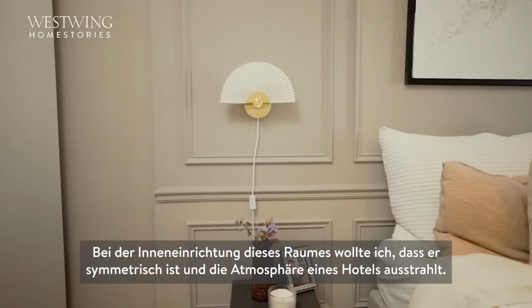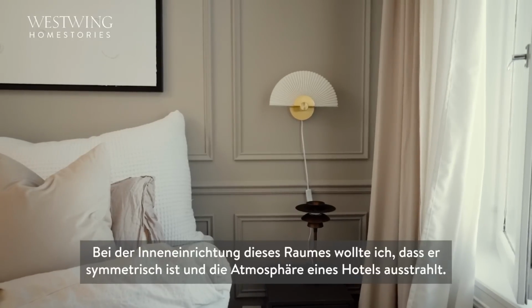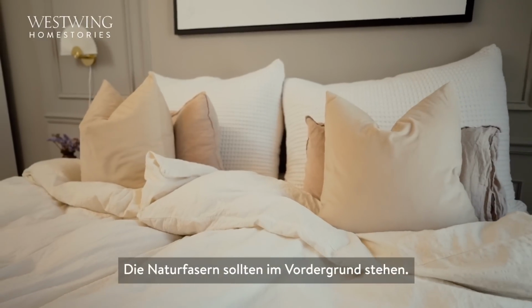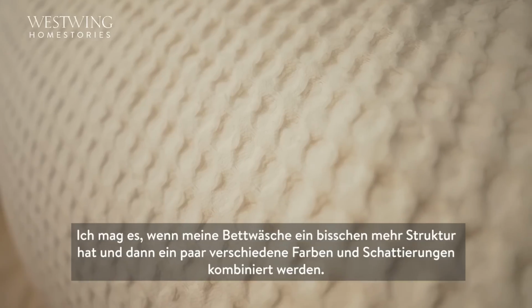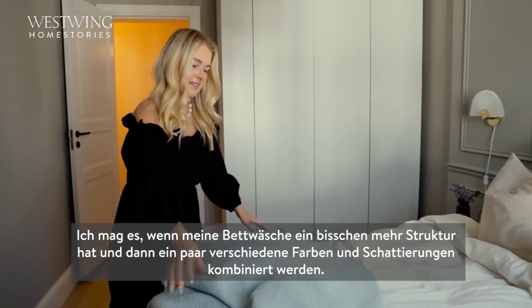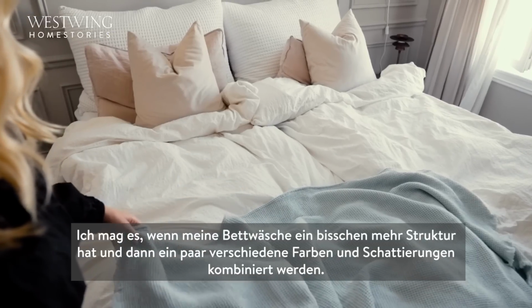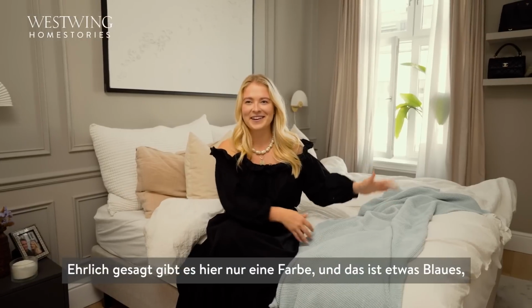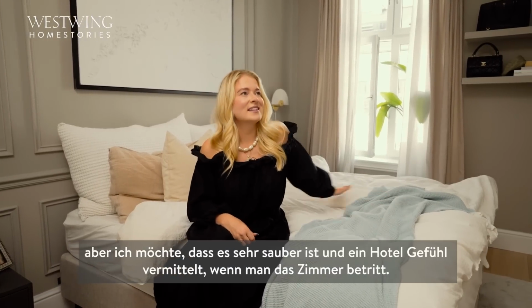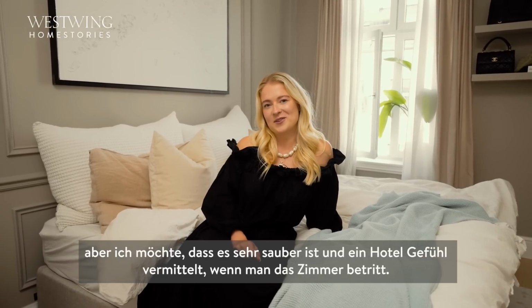And then for the interior of this room, I wanted it to be symmetric and give that hotel vibe, you know, with natural fibers. I love to have a little bit more texture in my bedding, and then combine a few different colors and shades. Obviously there's only one color in here, and that's something blue, but I like it to be very clean and give a hotel feeling when you come into it.